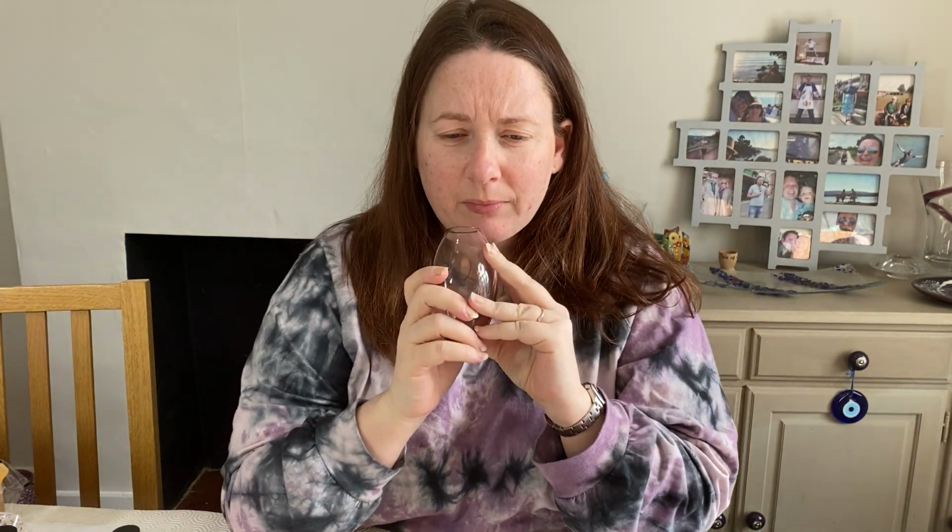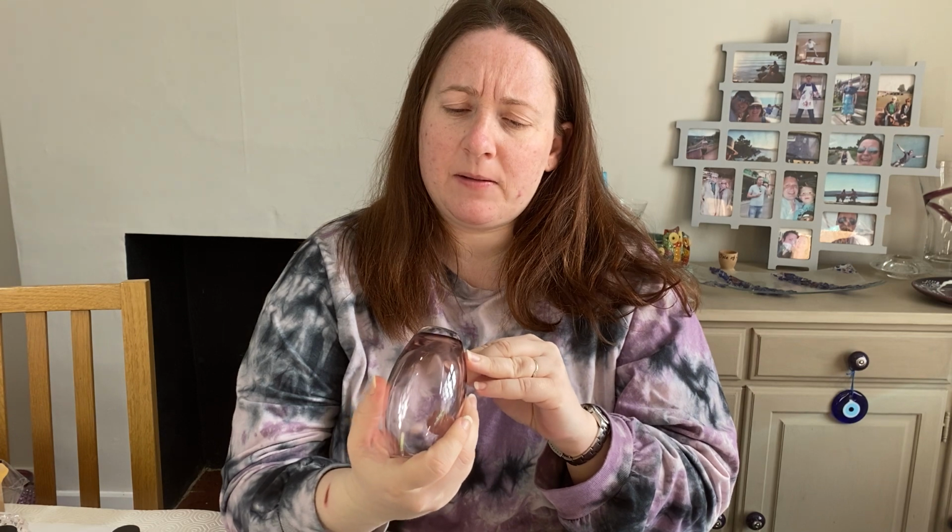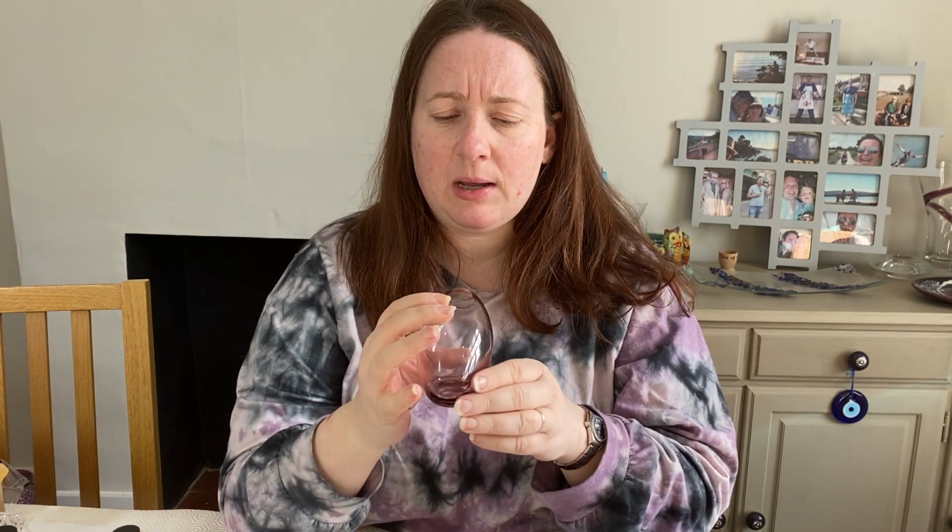Here we have another glass vase. It's tiny. It's only 11.5 centimetres tall. It's mid-century modern. It's purple. It cost £3.06, so it's from the same bundle. It's got no signature or anything. And this sold for £7.60. Just need to get it gone.